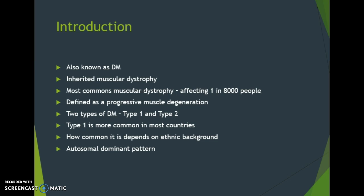As each generation inherits this disease, the symptoms get worse and worse. There are two types of DM, type 1 and type 2. I'll talk about those later on, but type 1 is more common in most countries, though which is more popular depends on the ethnic background. In other parts of the world, type 2 might be more popular, but as a whole, type 1 is more common. It is also an autosomal dominant pattern, so it's the dominant gene. If you only have one, then you inherit that disorder.